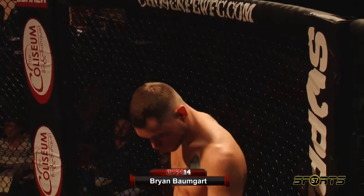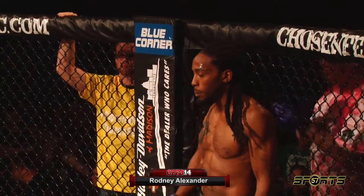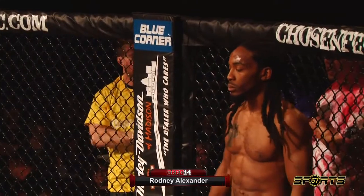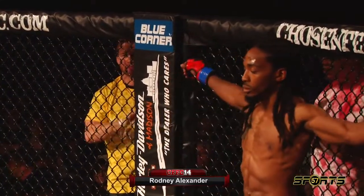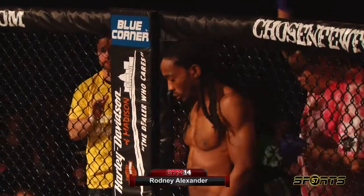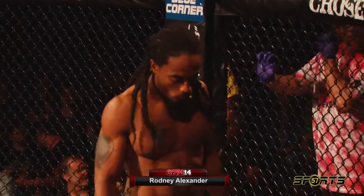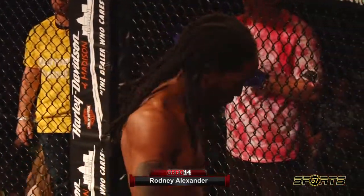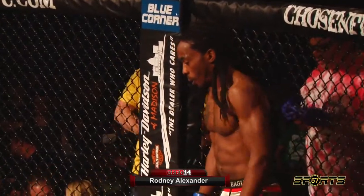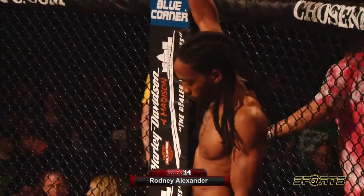His opponent, this man fighting out of the Harley-Davidson of Madison, blue corner. He hails from right here in Madison, Wisconsin, and represents the Chosen Few. His amateur record, 1 victory, 0 defeats, 1 bout ends by way of draw. He weighed in at 145 ready pounds. Please welcome to the cage, Renegade Rodney Alexander.